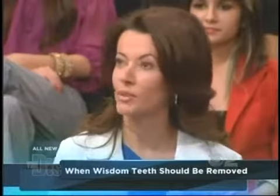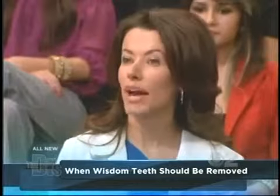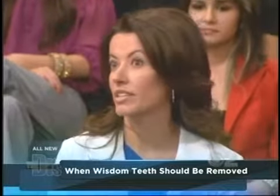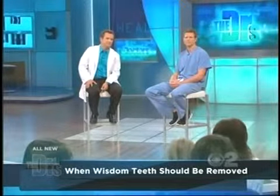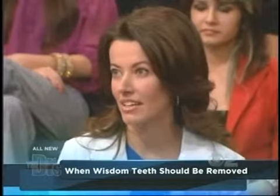So wisdom teeth erupt around the age of 15 to 17, and normally they don't cause any problems, but some of them stay impacted inside the jaw, and you don't even know you have a problem until you go see a dentist. Explain to people what that means, impacted. Impacted means they actually stay under the gum. They never erupt out of the jawbone. And sometimes they could be partially impacted. If that happens, then it becomes really difficult to clean. And you can get cavities and periodontal disease.